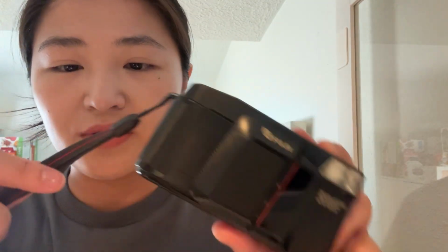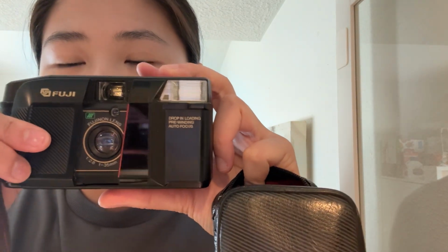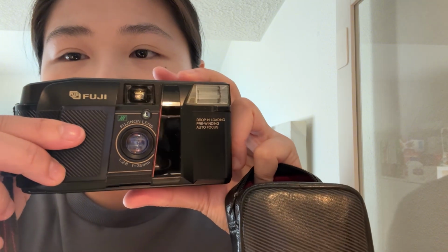Okay, this is Fujifilm DL300. It comes in this case that is red, and it has red detail all over the camera, also on the strap. So pretty. Look at it. I love this camera so much, and whoever had it before me took really good care of it. Drop in type of film camera, so you put the canister in and then it just loads it and does everything by itself. Super cool. Love this camera. Okay, better get going.